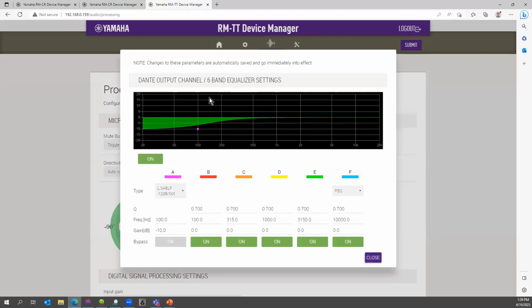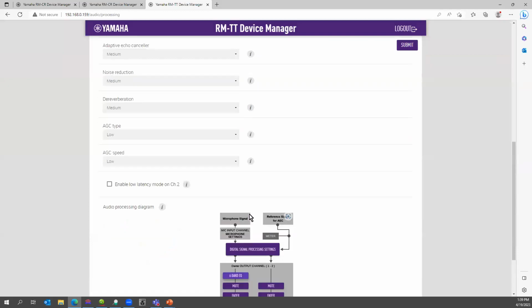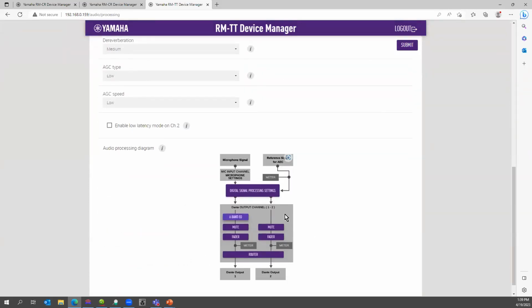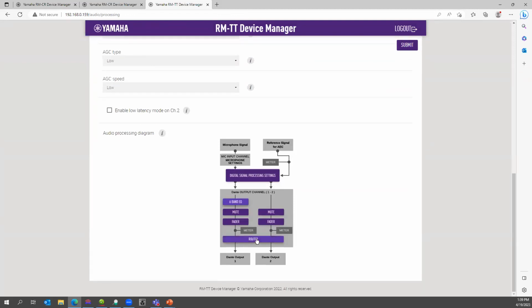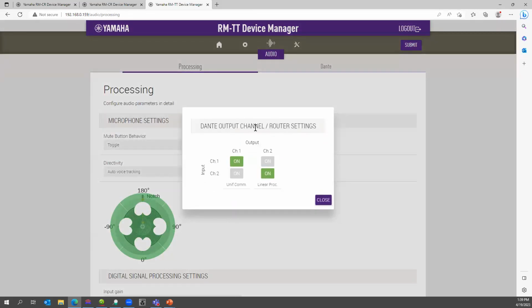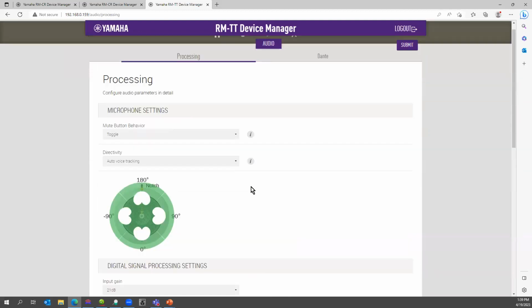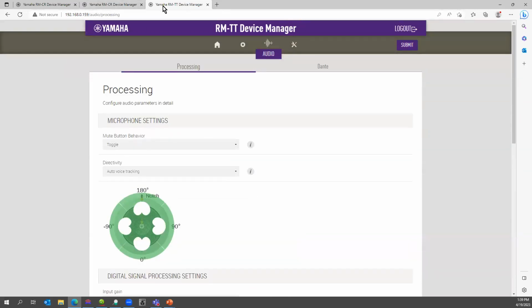So that's showing you what this automation is doing and showing you how to get in here and do really advanced stuff that you would do with a traditional DSP if you wanted to. And again, there's your output. Do I want linear processing on both? Either or? Again, folks, the most intuitive GUI you could ever imagine. It doesn't get much more simple than that. So let me close these out. We're done looking at the TT.